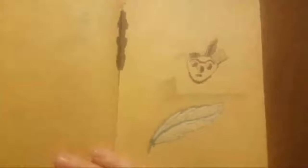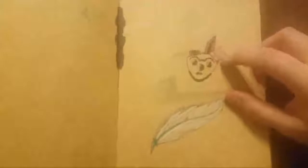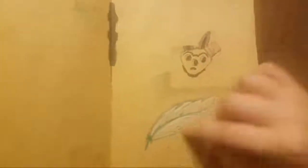This was intending to be another one of the block, like you draw stuff in the different squares. And I started to shade to separate it, but I didn't like this weird bunny character. I don't even know what it is. I love my leaf, or my feather, not my leaf, my feather, but I don't know what this is.